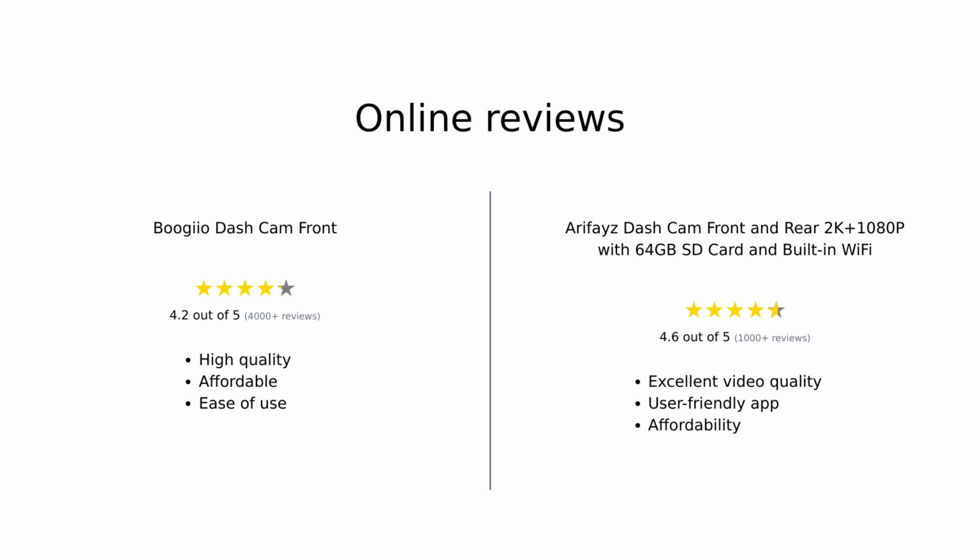On the other hand, the Aeriphase dash cam front and rear 2K plus 1080p with 64GB SD card and built-in Wi-Fi has received positive reviews for its excellent video quality, user-friendly app and affordability. Some minor inconveniences have been mentioned, such as losing cellular service when connected to the app and potential resolution issues caused by dirt on the windshield.